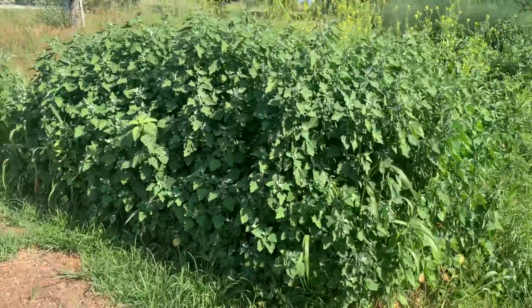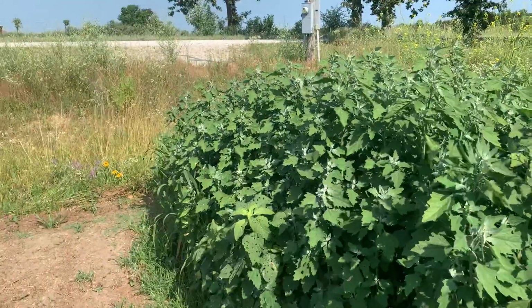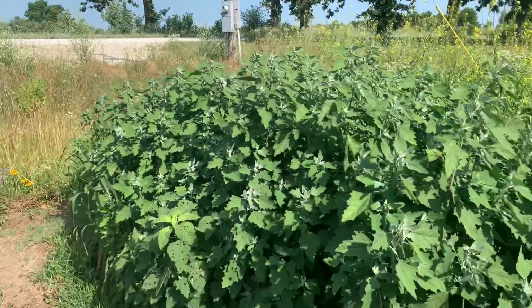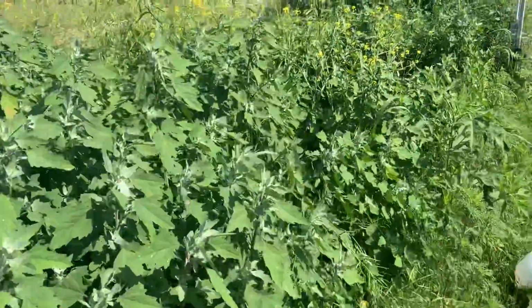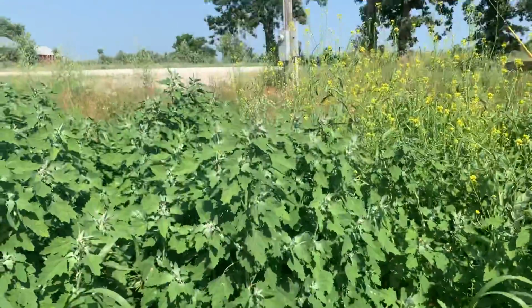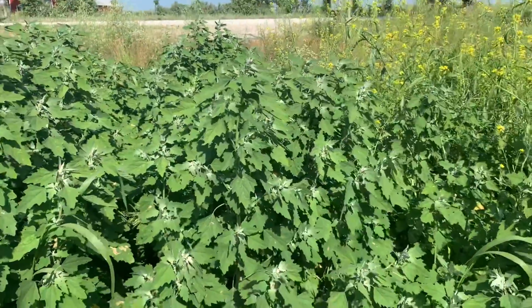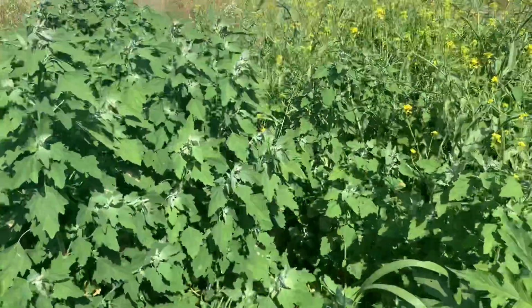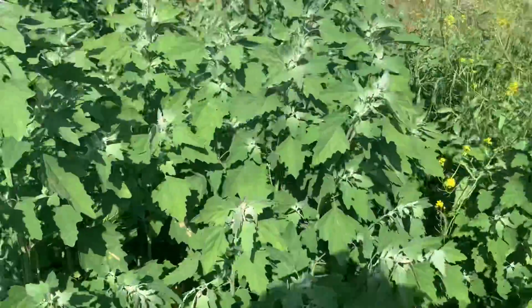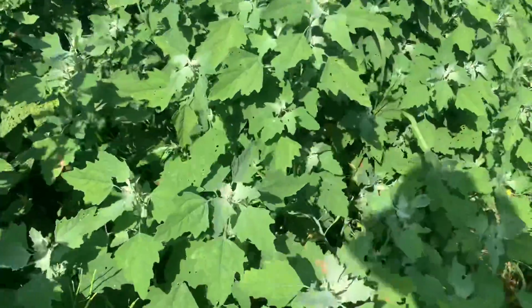This first row, there are actually beets growing in there, but not much to them. There's also some radishes down by the end. In this row of weeds, and this is lamb's quarters actually, but this row is Swiss chard, and there's some Swiss chard hiding in there. Let's see if I can expose one. You can't really see it. They're laying down in there.